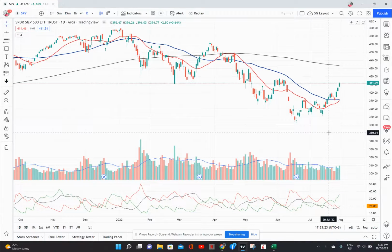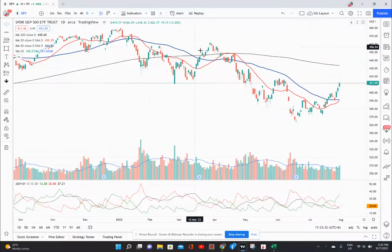So what I've got here is the S&P, SPY, and a couple of things on here. You can see I've got the 200 moving average, the 20 simple moving average, the red line, and the blue line is the 50 moving average. I've also thrown the volume on here, and you see I've got the ADX. I use a 13 period on these bigger picture types of analyses.